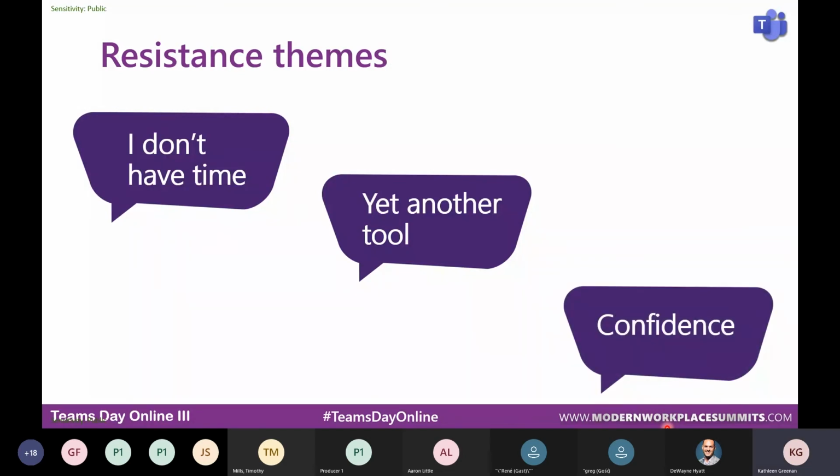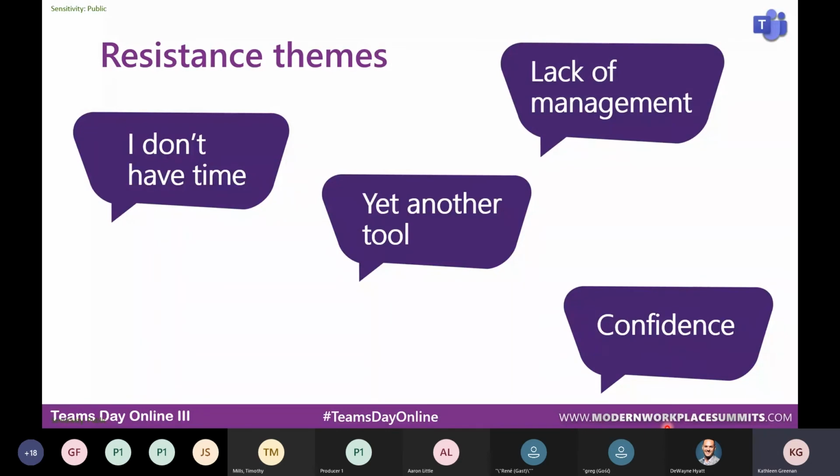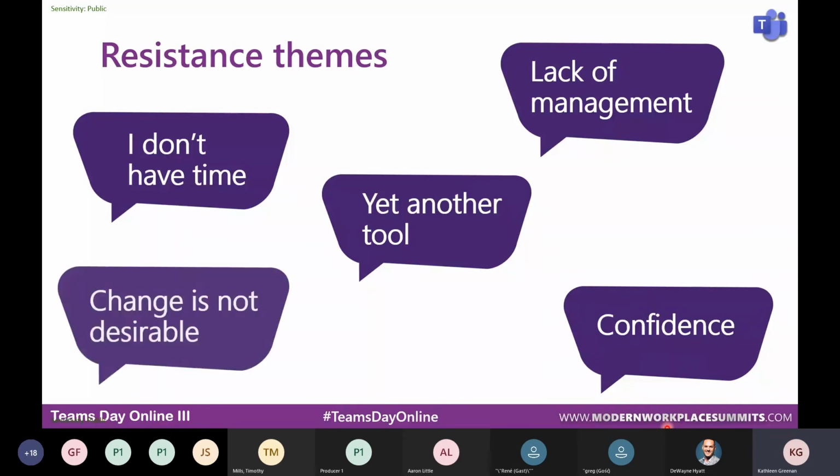I don't have the confidence to learn something new. Maybe the technical literacy is quite low, which does affect quite a lot of employees. And so they might not have the confidence to use the tool, to understand the training, and to ask for help. Lack of management reinforcement is a huge one. My manager doesn't use it, so why should I? It's the biggest reason why we get so much resistance. And sometimes the change just is not desirable. People just don't like change. It is human nature.